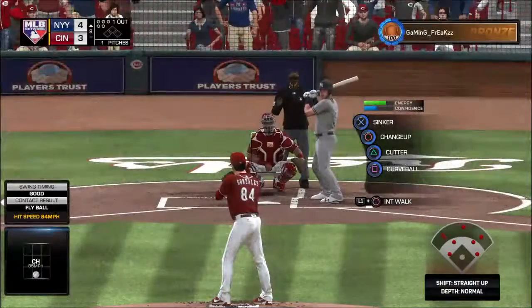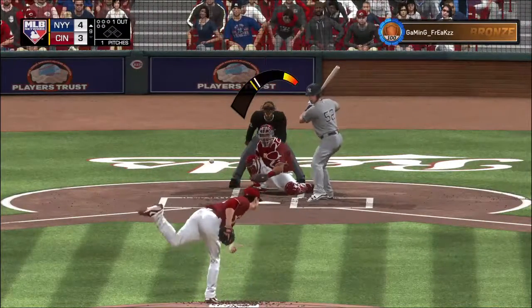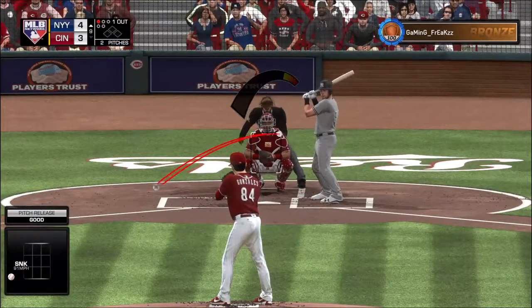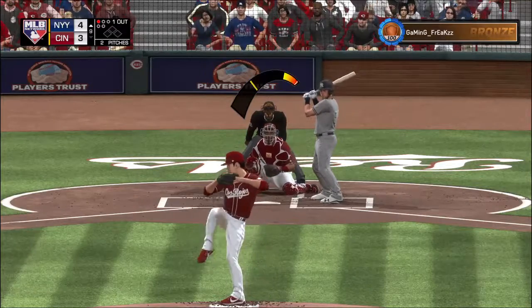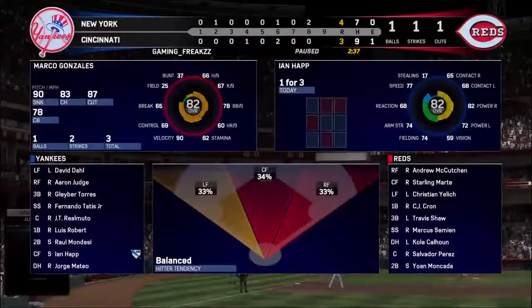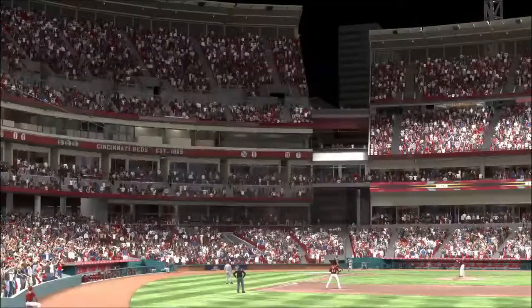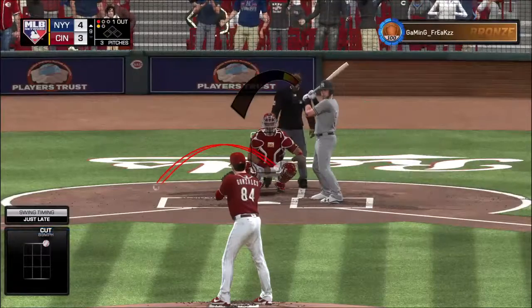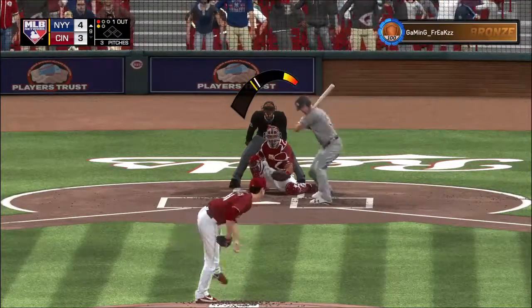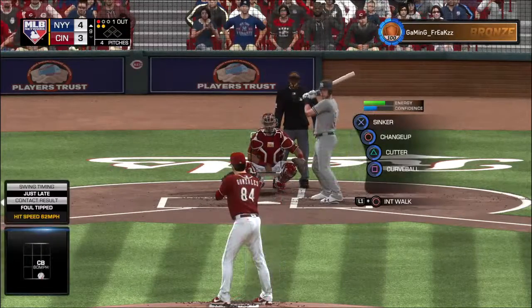Now batting. Stepping into the box, Ian Happ. Sinker runs outside to start the at-bat, 1-0. The windup and the 1-0 pitch. Swung on and missed. 1-1. Swung underneath that pitch, so he was either trying to elevate the ball or he was expecting a pitch to be a sinker and drop more than it did. Fouled back. Bases are empty, 1 man out.